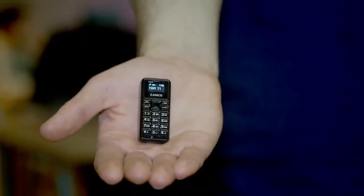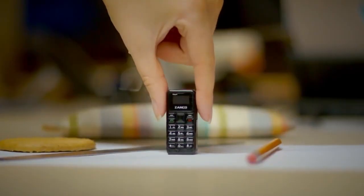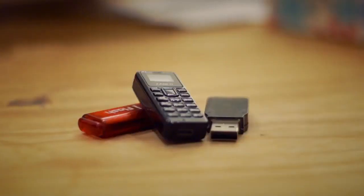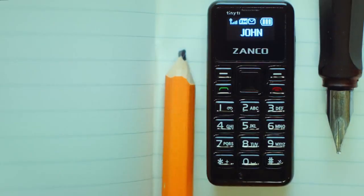The smallest mobile phone in the world. Meet the Zanco Tiny T1. I feel like it's a USB stick. This fully functioning talk and text mobile phone is unbelievably tiny.